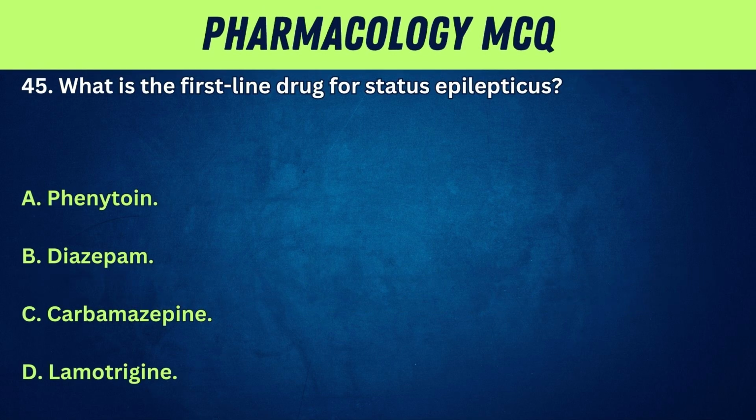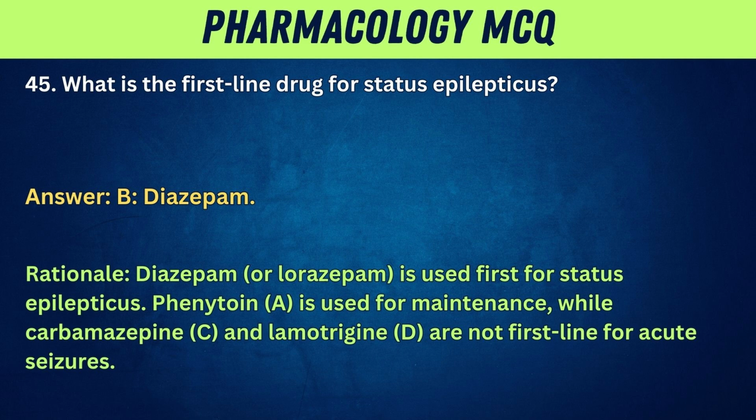45. What is the first-line drug for status epilepticus? A. Phenytoin. B. Diazepam. C. Carbamazepine. D. Lamotrigine. Answer: B. Diazepam. Rationale: diazepam or lorazepam is used first for status epilepticus. Phenytoin, A, is used for maintenance, while carbamazepine, C, and lamotrigine, D, are not first-line for acute seizures.